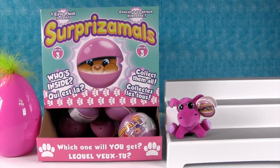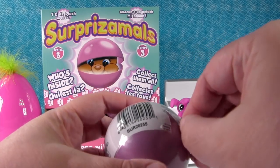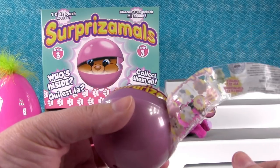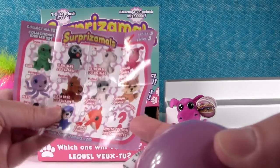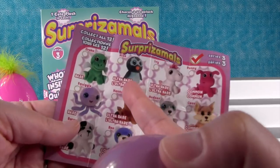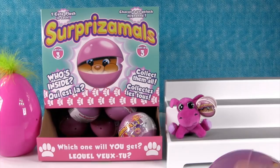Let's see, was Penny a regular common? Penny was a common. Okay. You can also get rare and limited edition and ultra rare. Oh, ooh. So this one is a limited edition. It used to just be ultra rare, but now there's 3 ultra rares and a limited edition one. Wow, okay.